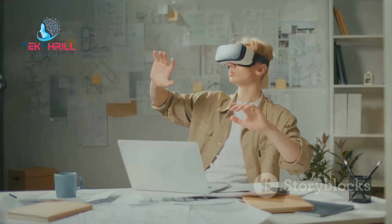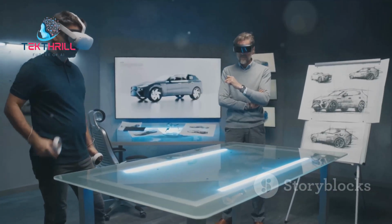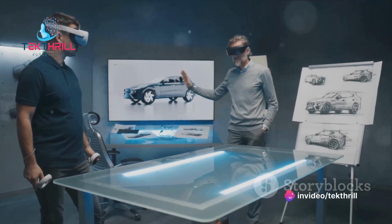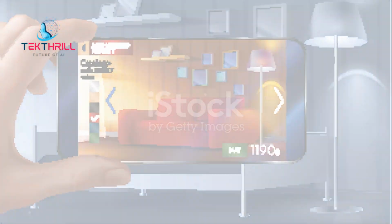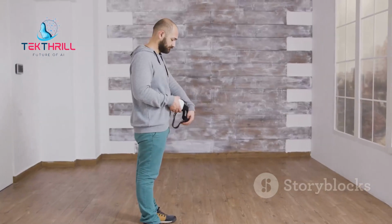They're not just tools for creation, but catalysts for innovation, paving the way for designers to explore uncharted territories and create experiences that were once thought impossible. To understand this better, let's delve into a real-life case study. Consider the IKEA Place app, an excellent example of AI and AR in action.